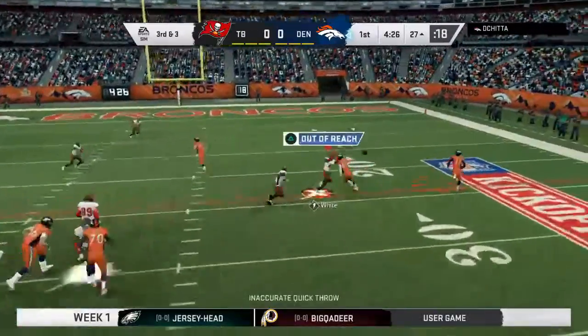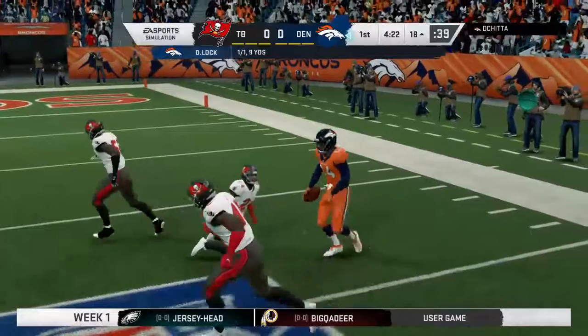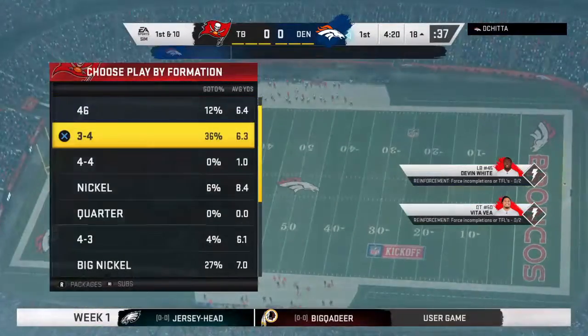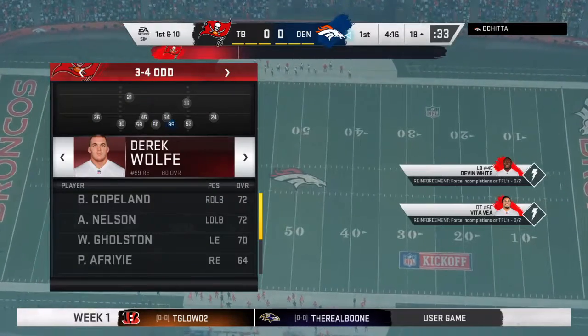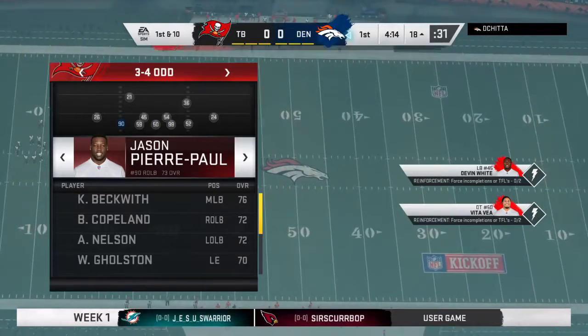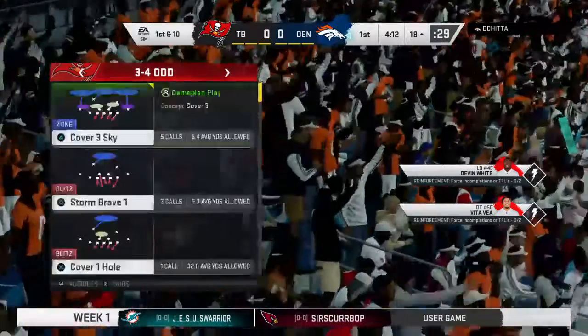Locke going to try and throw on third down. He's got a man. It's Sutton that's complete. And he gets this down to the 18. Good enough for a first down. Got what they needed there. The drive continues with a 9-yard pickup. First and 10 at the 18-yard line.